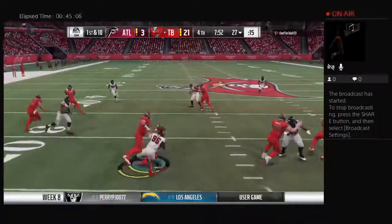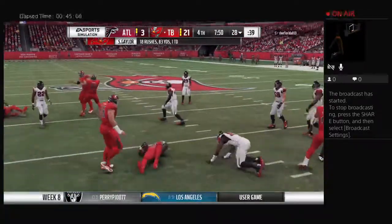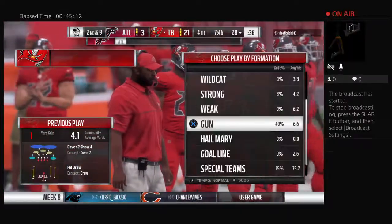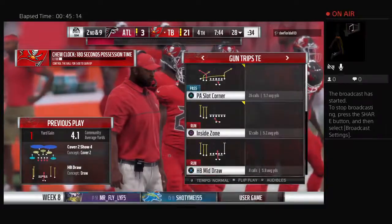They'll run it now out of the gun. And not a whole lot doing there as he'll get it up to about the 28-yard line. Just a yard on the pickup there, and it'll bring up a 2nd and 9.